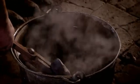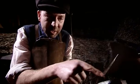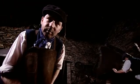Rapidly cooling the tip at the required colour hardens it. Just see on the tip we've got our bright yellow, and then it comes back into like a bronzy colour. Now that tip is hardened, ready for mining. All we need now is a handle.